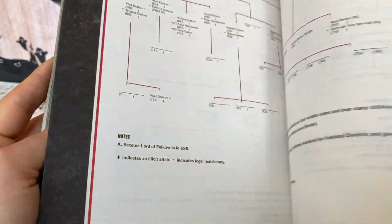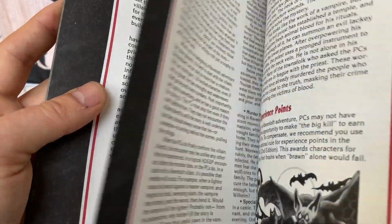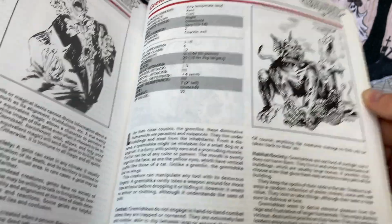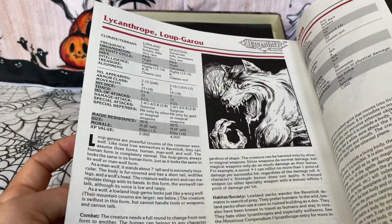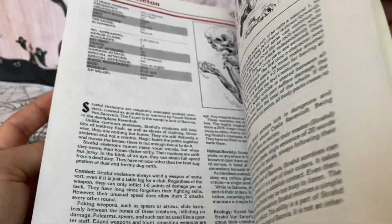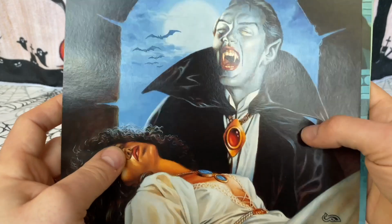But what I really like about these old ones is, oh, before we get there, we've got the monstrous compendium entries at the back. Always like those. It's a shame they're not punch out sheets, because then you could put them in your ring binder of monstrous compendium stuff. But what I really like is it comes with 24 cards.